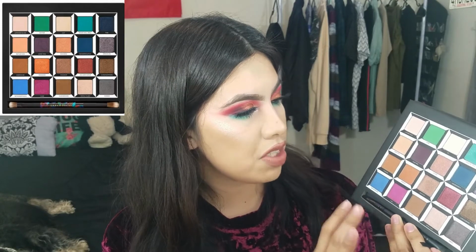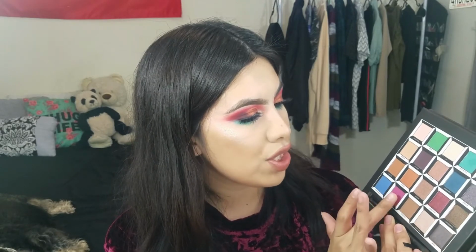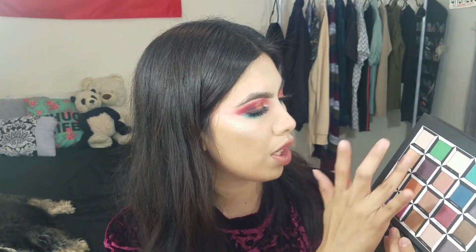So you get a ton of different shimmers and a couple mattes in here. You get this matte that's called Bandersnatch, and then Chessboard, Reflection, and they're really nice. I mean, you guys can't really tell from swatches how it will perform on the eyes, but I've used a couple of shades and they worked really well.